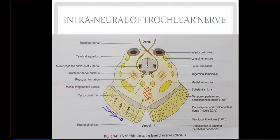Then this nerve, when it emerges from its nucleus, soon winds dorsolaterally on its side, and then reaches the dorsum of the midbrain. Here, this portion is called the frenulum veli, the point where it emerges on the dorsum. On the two sides of the frenulum veli, this trochlear nerve decussates to emerge on the opposite side.